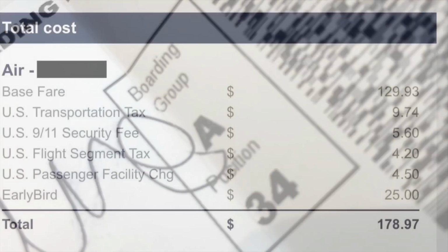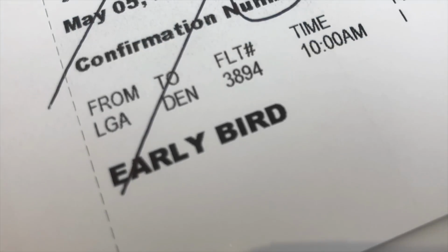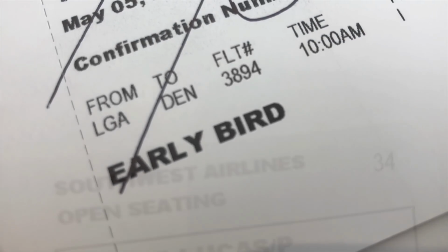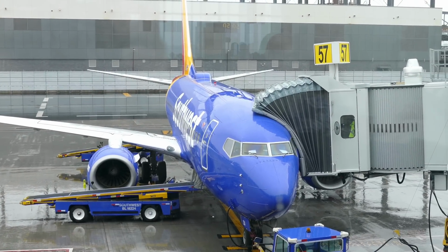You can effectively buy priority boarding by choosing the early bird option, which automatically checks you in early on in the sequence. This will also be printed on your boarding pass. And one of the reasons that you'll want to board early? Southwest don't actually assign seats. They're one of the few major airlines in the world that still operates open seating.